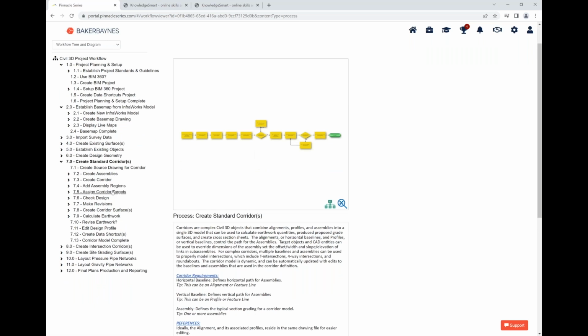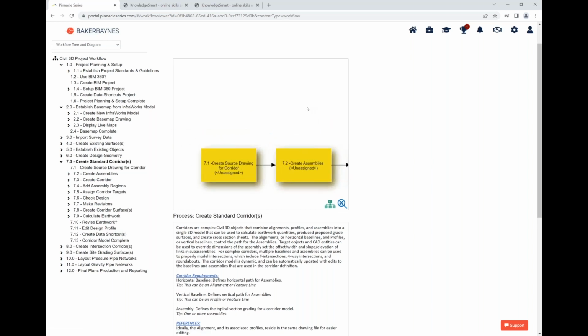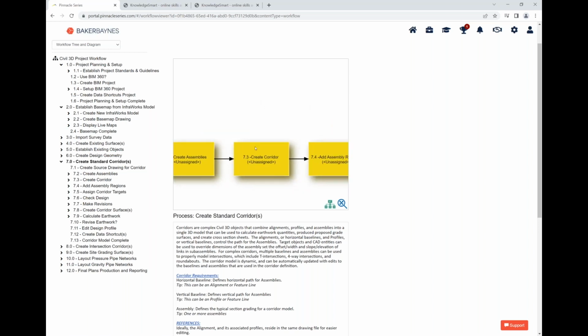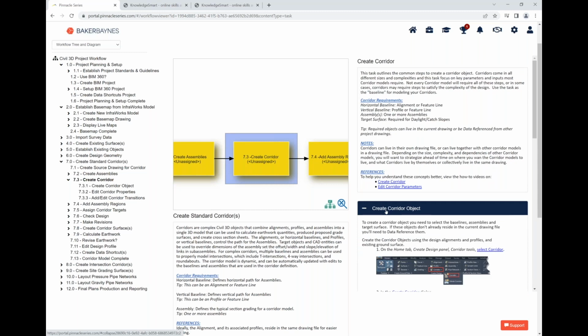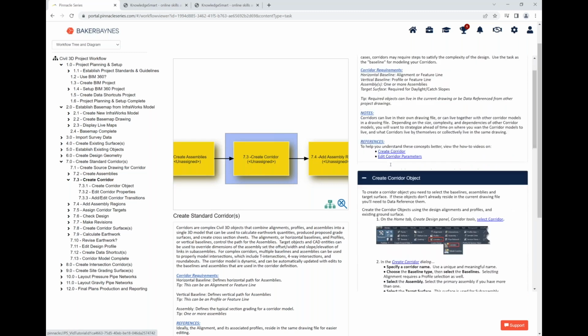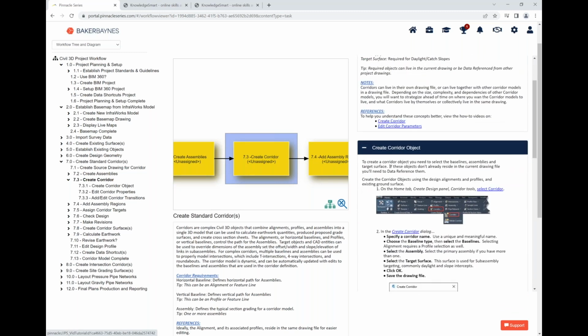So on the left-hand side, we have the tree view or the outline view of this process. In the middle here, we have this interactive diagram view. I can zoom in, I can follow along step by step. But when I click into the steps, that's when the details of what I need to be doing or how I can complete this step will appear on the right-hand side. So essentially the user is reading through this text on the right to understand what they need to be doing at this point in the process.